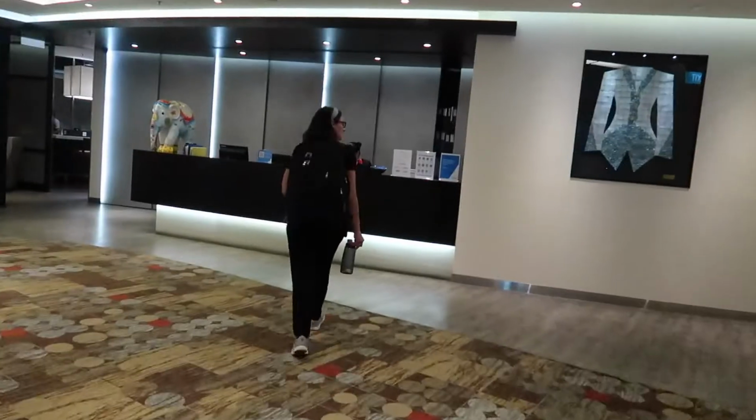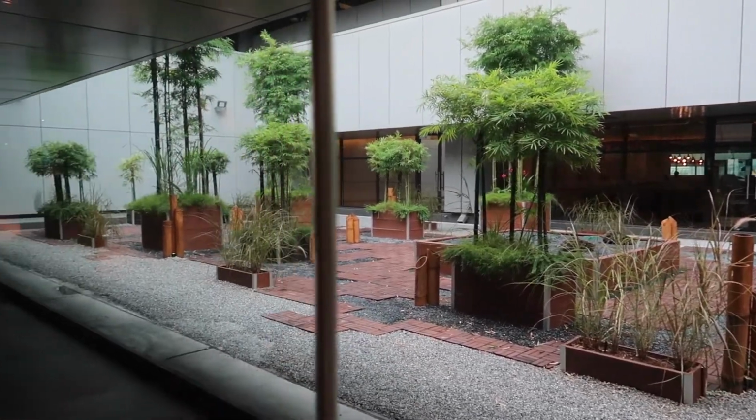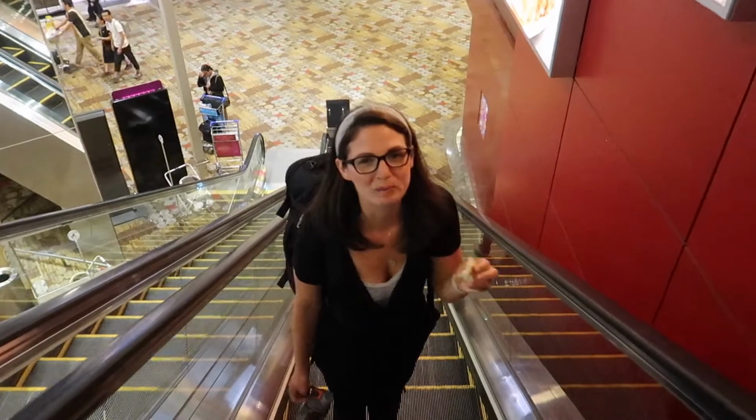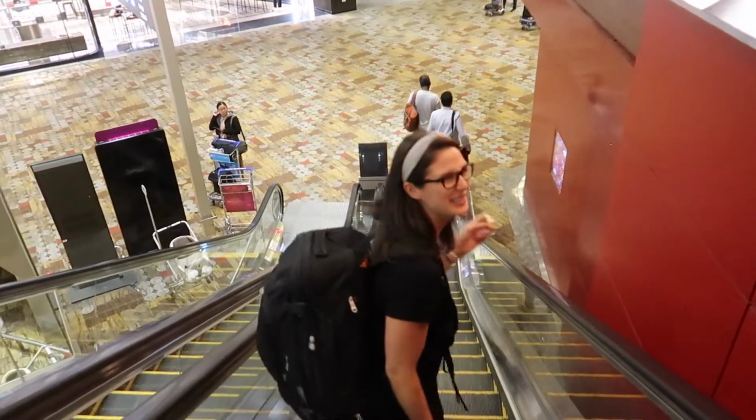One last lounge to check out. Three lounges and 3 plates of food. Just got a roll to go. We are flying Jetstar after all.